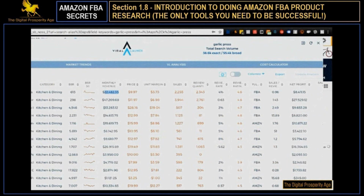Viral Launch does a good job of this, but you can never rely on net profit because it's impossible for anyone to calculate that, because they don't know how much your cost of goods sold are. They don't know how much you're paying for shipping. So it's a good baseline, a very general idea, but you need to do the calculation yourself. And we'll teach you how to do that in a little bit.